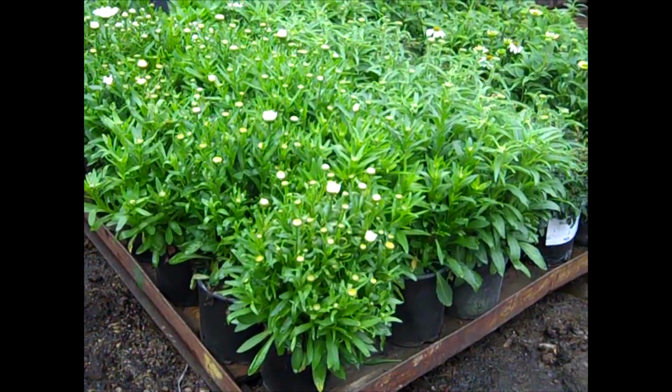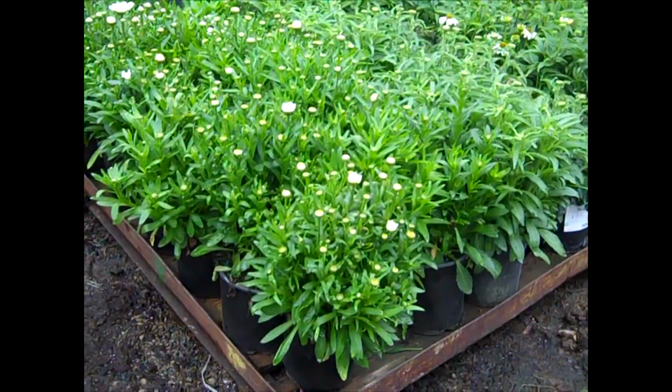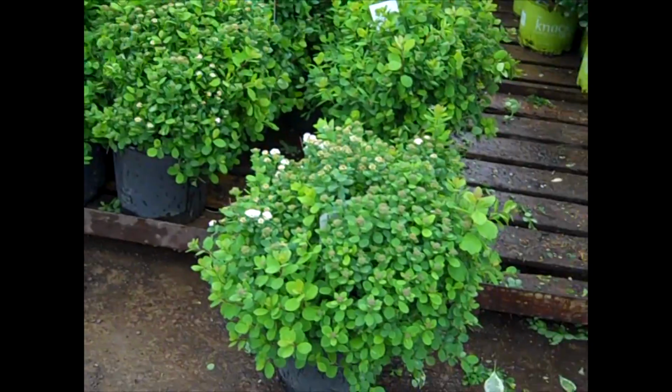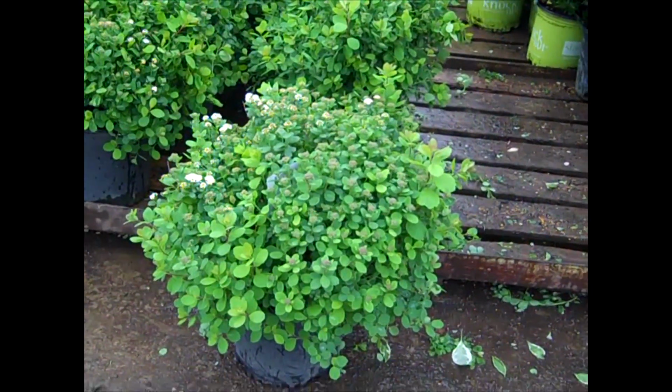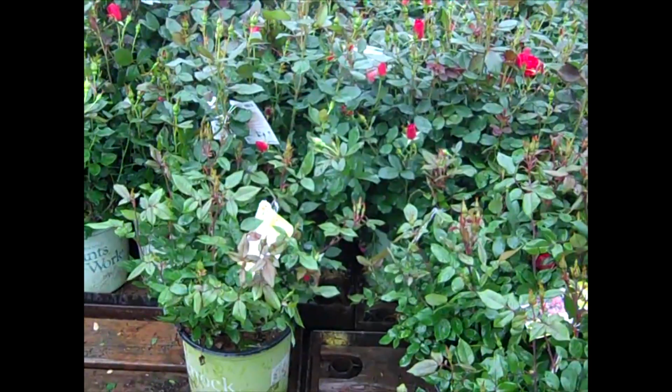Here we're looking at leucanthemum. I believe this is Queen Victoria, but nice big heavy plants, good value. Another nice big heavy spirea. This is Tor. And look at that, guys. Nice heavy full plants loaded with flowers that are just opening. Good value on that. Let's peek in here.